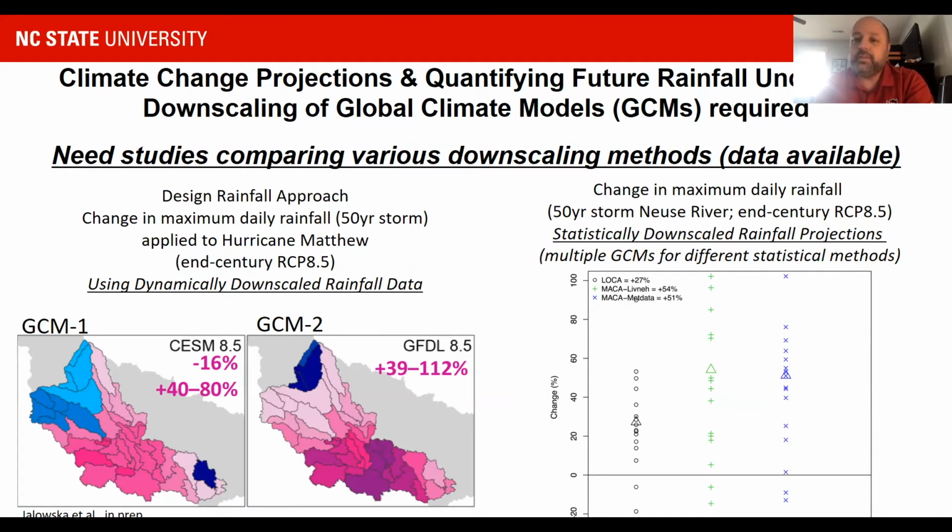But there's a lot of uncertainty remaining about what that number should actually be if you're really stress testing the system. On the right-hand side is a larger ensemble of statistical downscaling methods. You can see their range can be smaller to much larger, upwards of 100%. And the ensemble mean of even the statistical methods that are available can be very different. So we're trying to understand how much the design values, for instance, should be scaled in the future? Thank you.